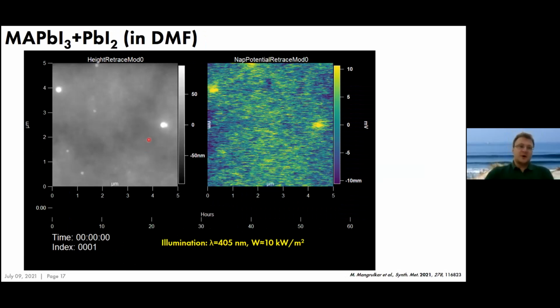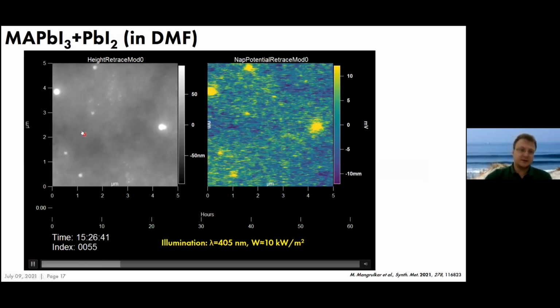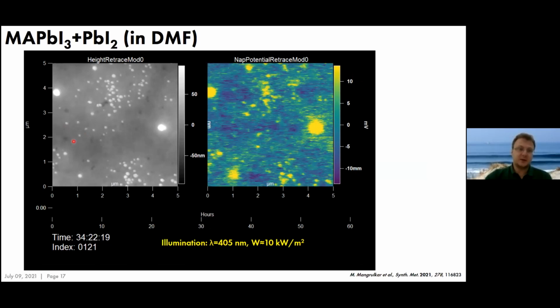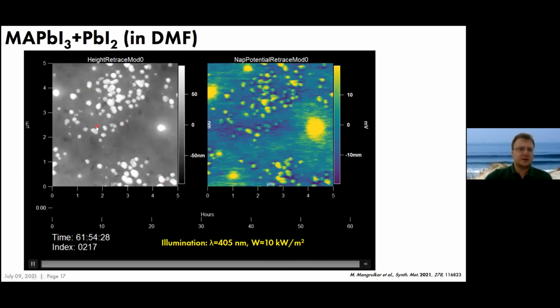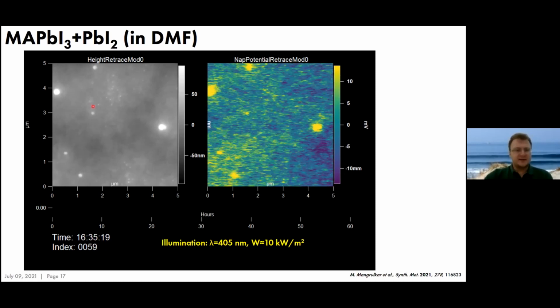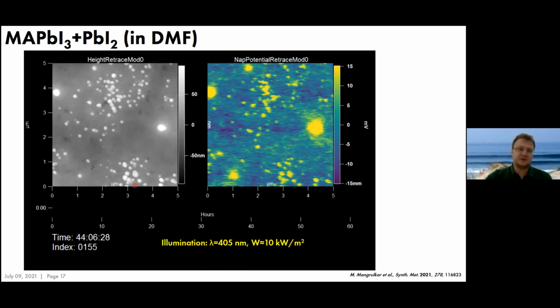Okay, now MAPI with excess lead iodide in DMF solution without NMP. Let's play. So we can see that, again, some grains start to disappear. There is formation of volatile products, but not as severe as in stoichiometric MAPI. But additionally, we can see a very strong formation of new grains, which according to XRD is probably lead iodide. And this sample is the fastest to degrade. This degradation is probably caused by these new grains, which pierce through the interfaces of the charge transport layers.